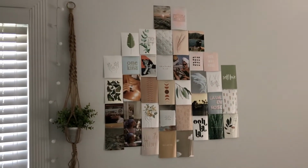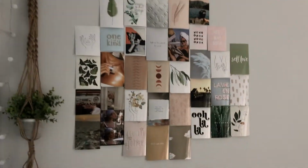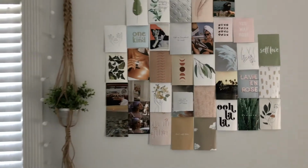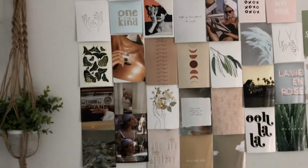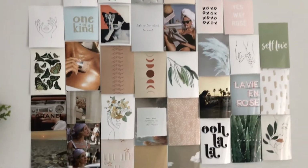And right here, I have a little aesthetic, vibey picture collage. You know, every girl has one of these nowadays. My dad, when I was putting it up, just totally didn't understand. He was like, what is this? But you know, if you know, you know.